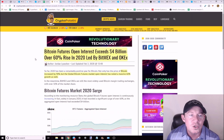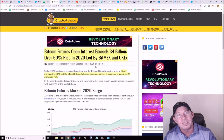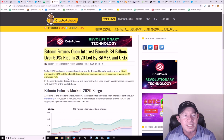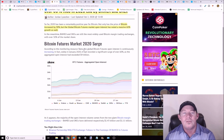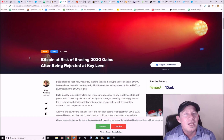Bitcoin futures open interest exceeds $4 billion, over 60% rise in 2020, led by BitMEX and OKX. Obviously, the market looks a lot better. More people are coming into the market. Bitcoin's up 30%. The global Bitcoin futures market is up a massive 60%. So now BitMEX is the leader, then OKX, Huobi, Deribit, Binance, FTX, Kraken, and Bitfinex down here. Remember, futures trading is just paper trading. Doesn't really move the price of the market directly.